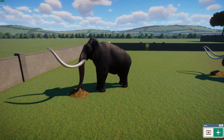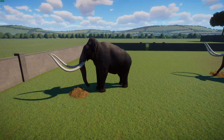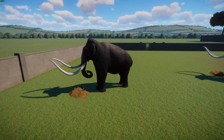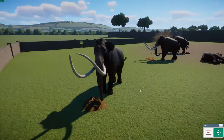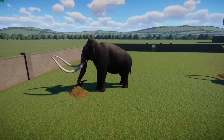You can see this cool dome shape they have, they just look nice. And yeah, they're pretty awesome. We don't know how much hair they had, so it's very likely that they weren't as hairy because they were living in warmer places, even though it was a lot wetter.